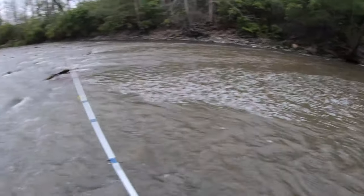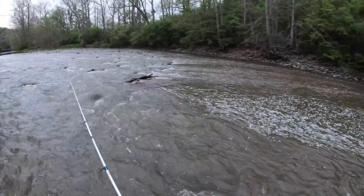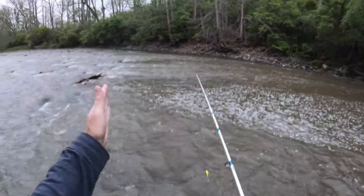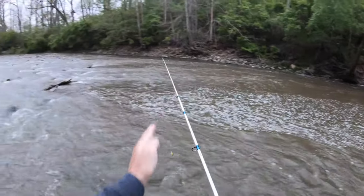Now that we're up closer, this is what I'm talking about, guys. When you see these current breaks like this, this calmer water in between fast water, those are the areas that are worth really working every 2-3 feet and just work that entire zone, chew off a piece each time.